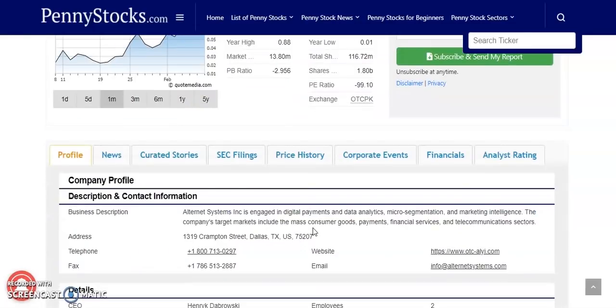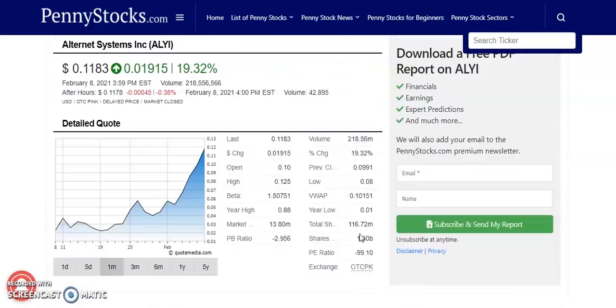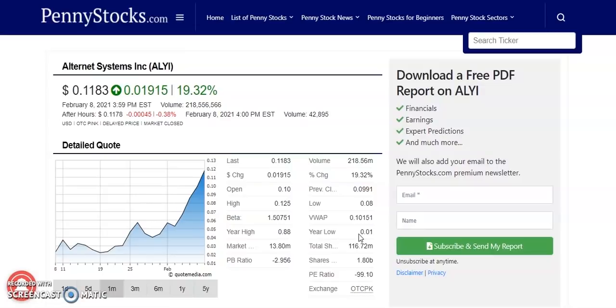Now, this one is engaged in digital payments and data analytics, micro-segmentation, and marketing intelligence. The company's target market includes mass consumer goods, payments and financial services, and the telecommunications sector. So honestly, out of all the ones we've listed so far, this one actually seems the most interesting in my opinion, because it has to do with finances and the telecommunication area. So this one is actually my favorite so far on this list, even though I would never trade any of these, and I do not suggest any of you guys trade any of these, because these are just so cheap. You definitely do not want to trade these unless you know what you're doing in the market.